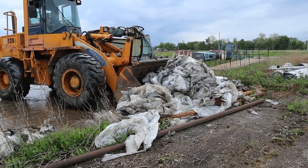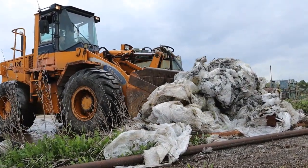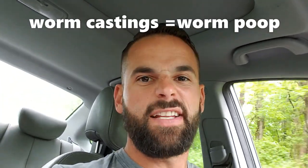Why we're using the worms we're using is they're an excellent compost worm. What they'll do is they'll eat off the top 3 inches, and they'll grab stuff and they'll eat it. And the worm poop will go to the bottom. We've seen it done on YouTube, we're going to design a bin that we can cut the bottom off, harvest those worm castings, and then actually make a business out of this. Worm castings is just a real fancy way of saying worm poop.